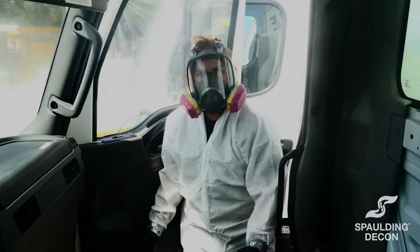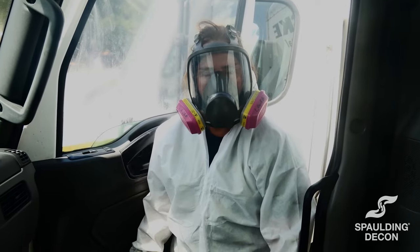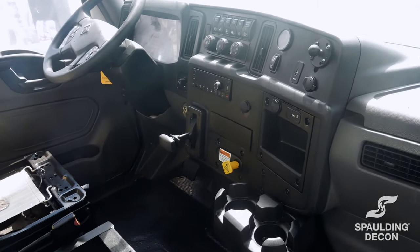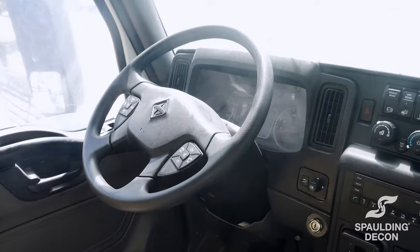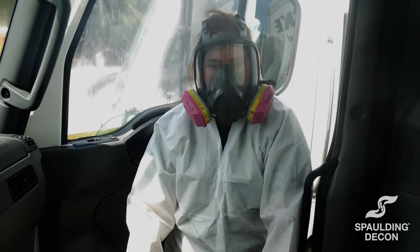All right, guys, I think that is a wrap. We're just gonna leave it closed up for 24 hours. And this thing should be good to go to be rebuilt. Not an easy job, but it felt good to make this vehicle safe.